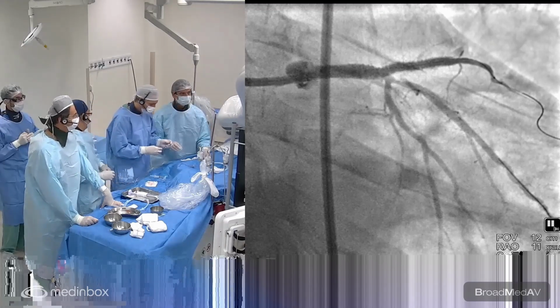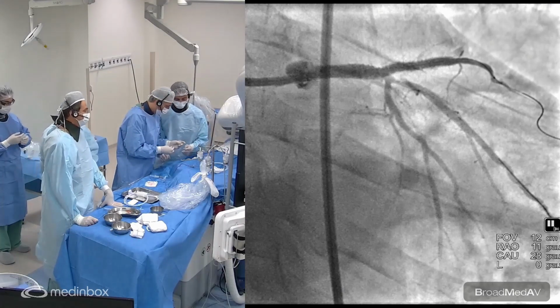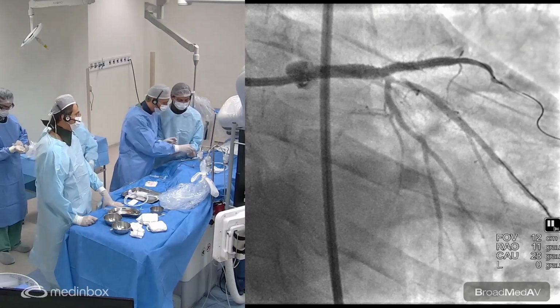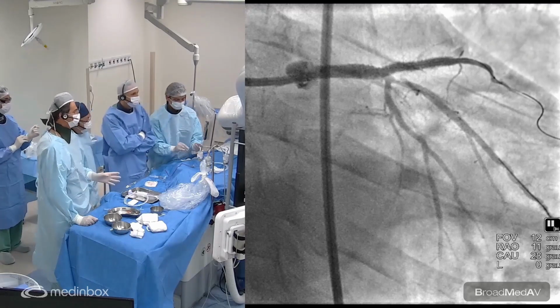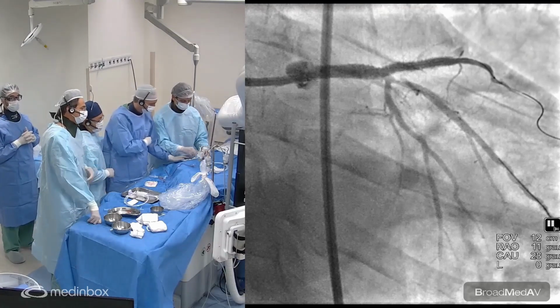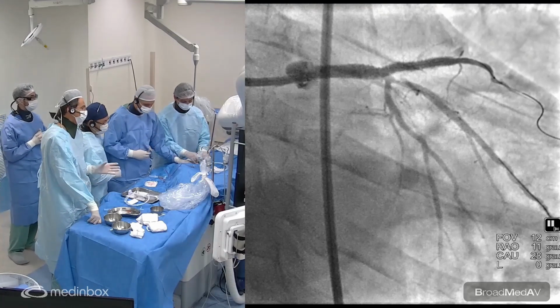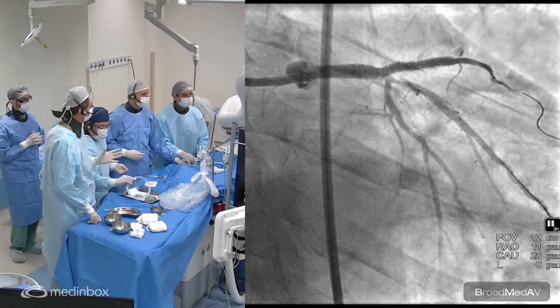its normal size. So, Ricardo, using your large experience in treating bifurcations in left main, now we have a good result in the stent, 4.5 in the proximal, 3.25 in the mid portion and distal part of the LAD. The intermediate branch looks good, less than 50%.